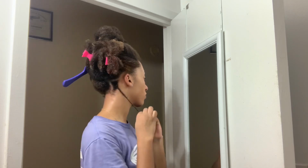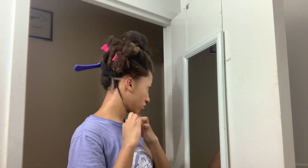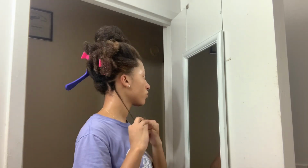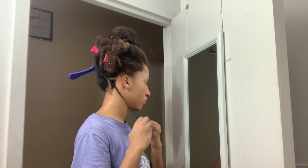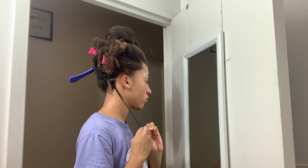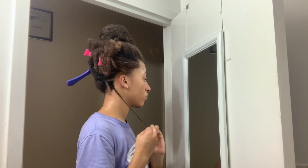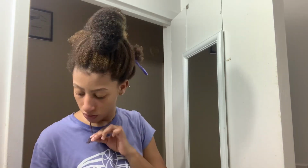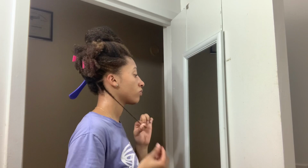Yeah, I shook my head because I realized I had a very long way to go. This was a terrible idea. I was tired. But yeah, you're going to notice once I get to the ends of my hair, I'm going to take that Cream of Nature pudding and put it on my ends, and curl it up, because you don't want to put rubber bands at the ends of your hair. It's going to break it off. You want to make sure that your ends are the most moisturized and that they curl up so that the braid doesn't come out.